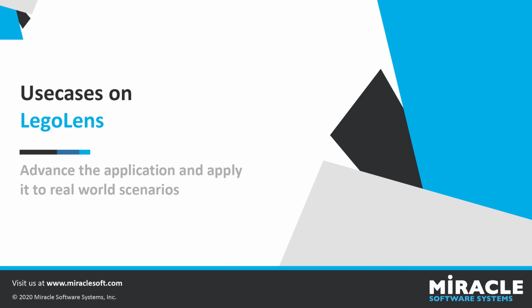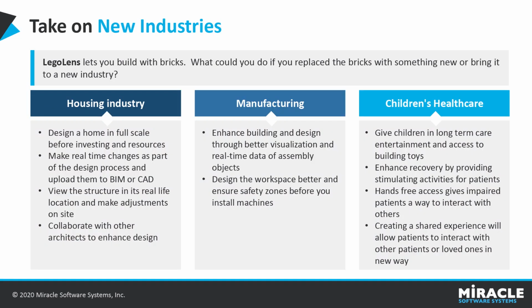What are the use cases for LegoLens? LegoLens lets you build with only bricks, but you can replace those bricks with anything. Perhaps walls and floors could be used to build houses or other architecture. You could then upload the designs directly to CAD or BIM. Design to scale. Imagine being able to design your building while standing inside of the life-size scale 3D model of it, all the while collaborating and sharing with others to enhance the design.